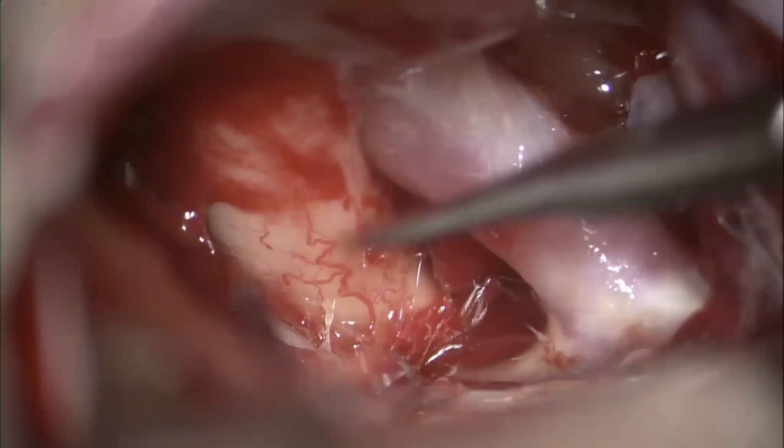So I stay 1 millimeter away. I am in the brain parenchyma all the time. Okay. So this makes it very, very avascular. And you know the AVM is there, and you can manipulate the AVM. You go all around. So that parenchyma, that gliotic parenchyma, I keep it. I never go into the nidus. I never touch the nidus.